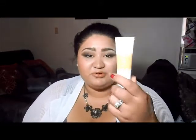It does give me a little bit of that sheer to medium coverage, so as soon as I apply my BB cream and then top it off with this, it just makes my skin look really nice.